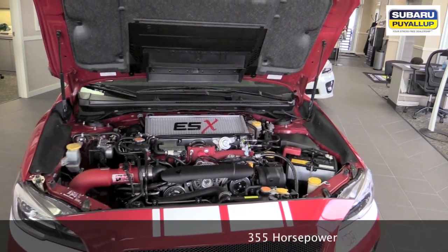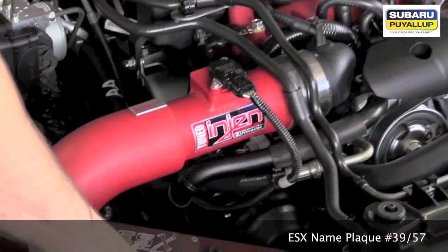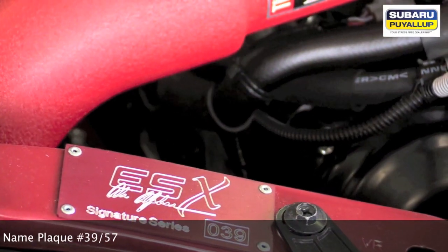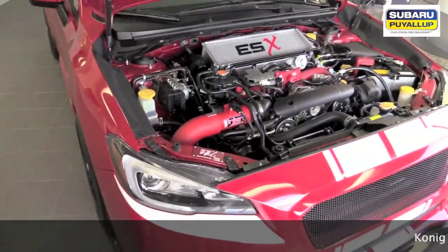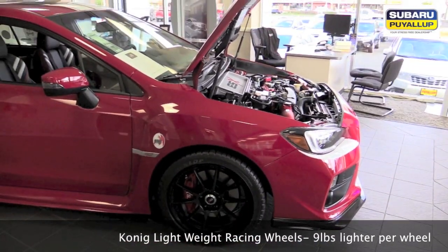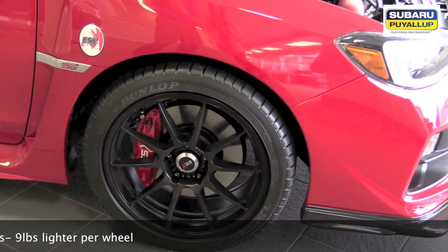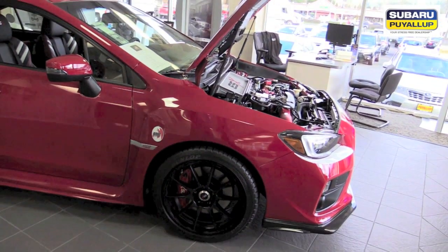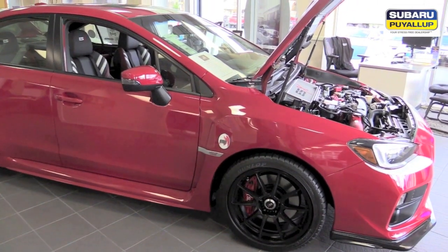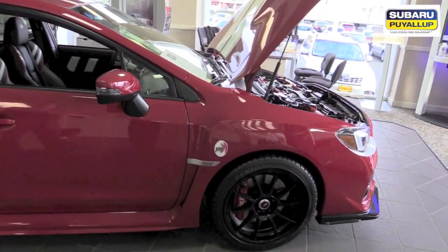This car is rated at 355 horsepower. You'll also notice here, this is the important one. The sticker on the bumper is cool, but this is also the name plaque that's put on it at the ESX Motorsports shop when they're done making these cars. Around to the side here, you'll notice that they replaced the factory STI wheels with some Konig lightweight wheels. They reduce each wheel's rolling resistance. They're 9 pounds lighter per wheel, which for the tuner racer guys, you'll completely understand what that means. For everybody else, we just get a cool looking wheel. They've repainted and badged the front brake calipers.